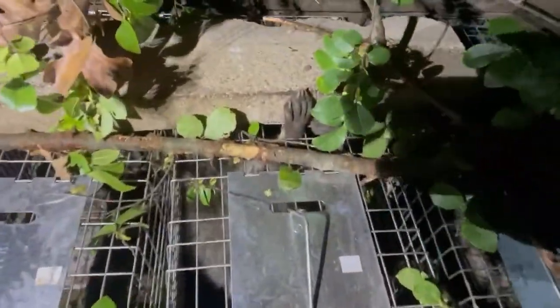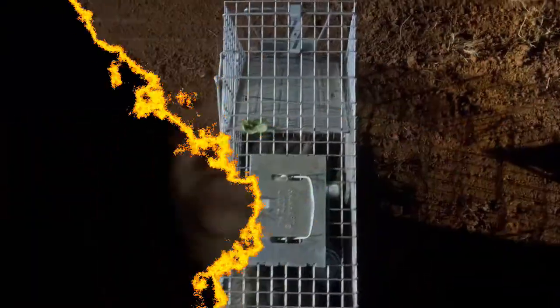Okay, another successful night. Got some cameras going out here, and looks like we caught number 5. All right. Got a little paw there trying to get out. Not today. I'm gonna take him over here and release him.